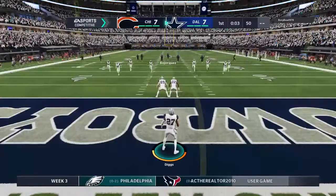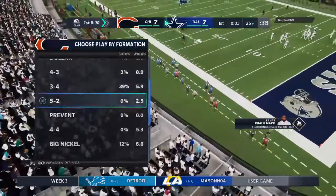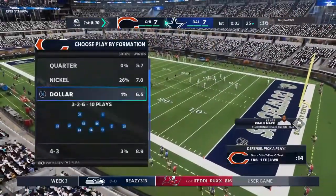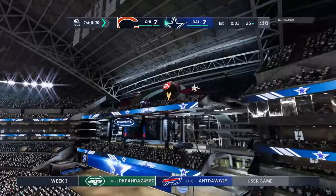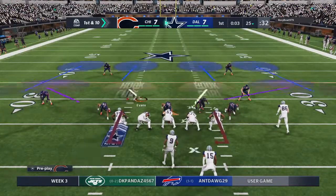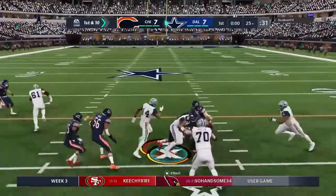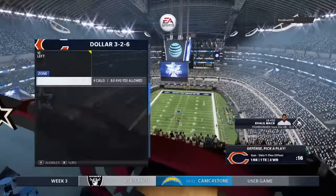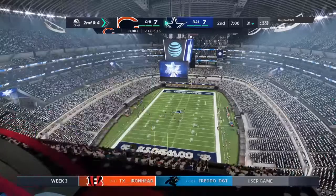Each team has scored. 7-7 here as the kick's away. Cowboys take over 1st and 10 at their own 25-yard line. And this will probably be the last play of the quarter. They'll start the drive with Elliott, taken down as that will take us to the end of the first quarter of play. These two teams all tied after one.